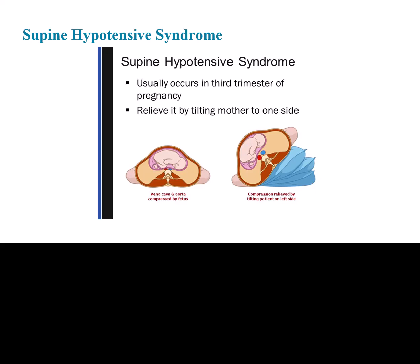Now, remember, the aorta is an artery, John. It's fibrous, tough, and muscular, like all of our arteries are. So it does not compress the aorta, but what it does do is compress the inferior vena cava. Veins are very floppy. The inferior vena cava is probably about the size of your little finger in the adult. Now, when it compresses the inferior vena cava, what happens in this situation? What impact does it have on your mom?